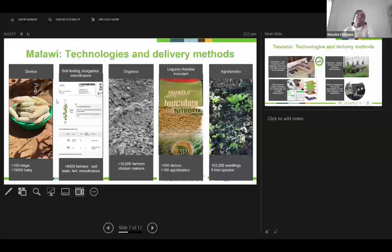In Malawi, we deployed more than 100 mega demos. A mega demo is a farm platform where you demonstrate multiple technologies that can include conservation agriculture, use of manures, and different crop varieties. And the baby demos, of which there were more than 15,000, across the expanse of Malawi, from the northern, central and southern regions, only have a selection of some of these. So in some, you may find pigeon pea maize strip crops because that is what farmers in that region have found most interesting. In some, you find a different range.